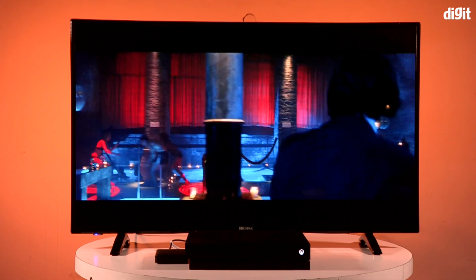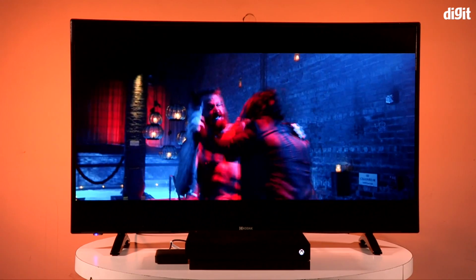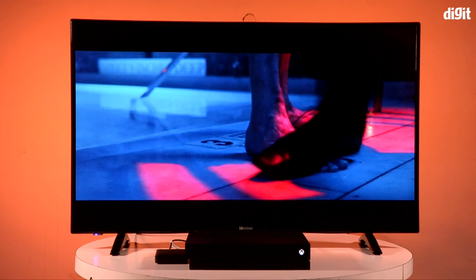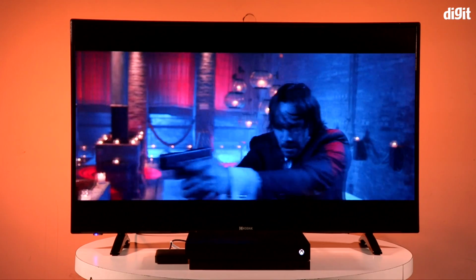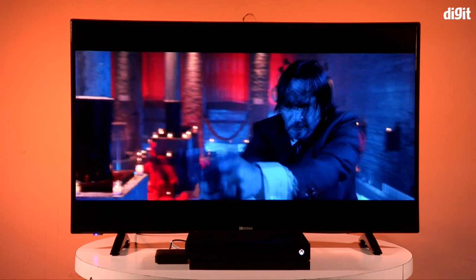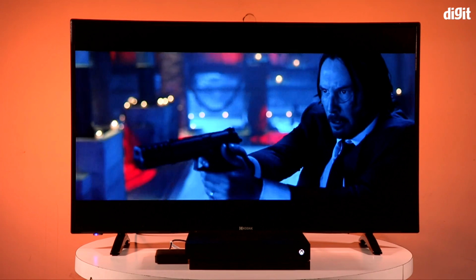Now, coming to the picture quality, this TV is actually pretty good. It is not HDR, which means that when you have an HDR TV and you try to play HDR content on it, especially on these budget TVs, a lot of them make the content look a little dark, which is okay if you're going to watch it in a dark room, but if you're going to watch it in daytime, everything is going to look a little dull.